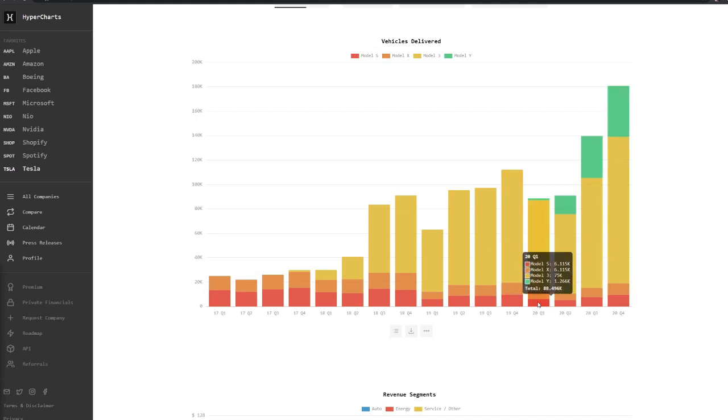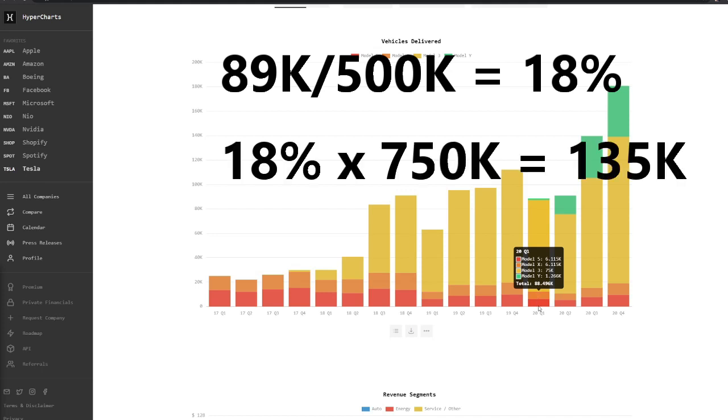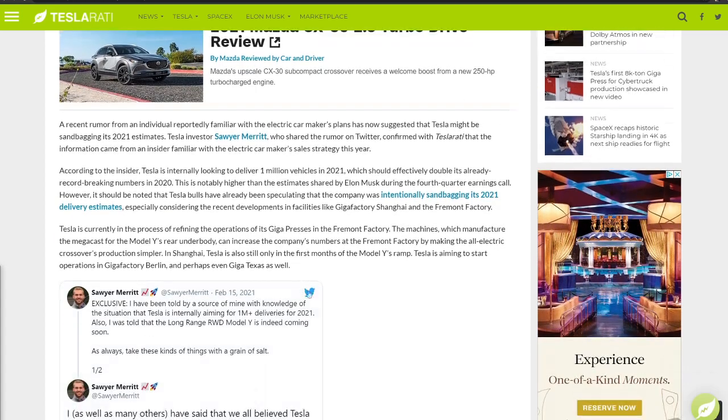So if you look at 2020, Q1 delivery was roughly 89,000 out of 500,000. By extrapolation, this is roughly 18% of the entire year, so not quite 25% in Q1, but that's okay. So if we extrapolate 18% to the targeted number of 750,000 vehicles, we should get roughly 135,000 vehicles in Q1 2021 for vehicles delivered. There are rumors out there that Tesla internally aims for 1 million vehicles delivered in 2021.